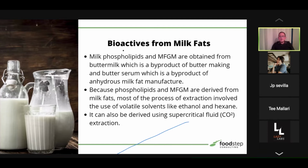So milk phospholipids and MFGM are obtained from buttermilk. Remember, I said when they get the cream, they make the butter, the solidified portion of the butter after churning. That's the process of making butter. The liquid part is the buttermilk. So that's where you can get a lot. And also in New Zealand, they produce what is known as anhydrous milk fat. They also make this from cream. And that will also produce butter serum, which is a rich source of milk phospholipids.